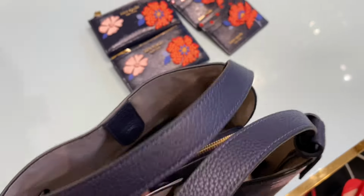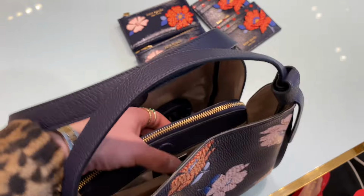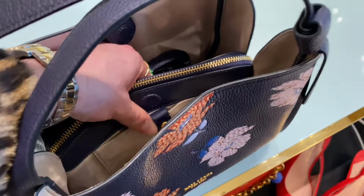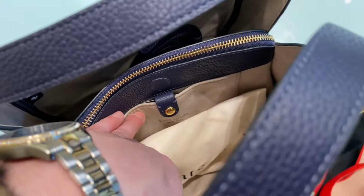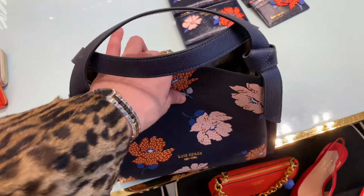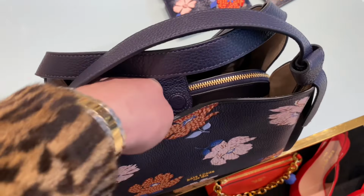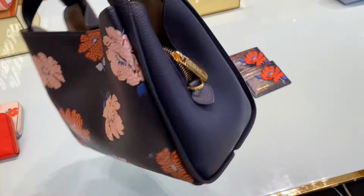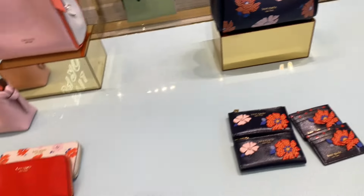$458 for the knot with a Dottie appliqué. The Dottie flower appliqué has a button snap in the middle for like a little pocket there. Magnetic button closures. Nice, simple, easy, and elegant. A nice grab-and-go bag. Perfect for spring and summer.